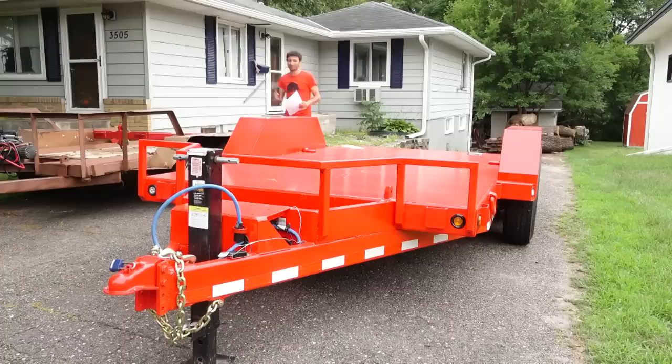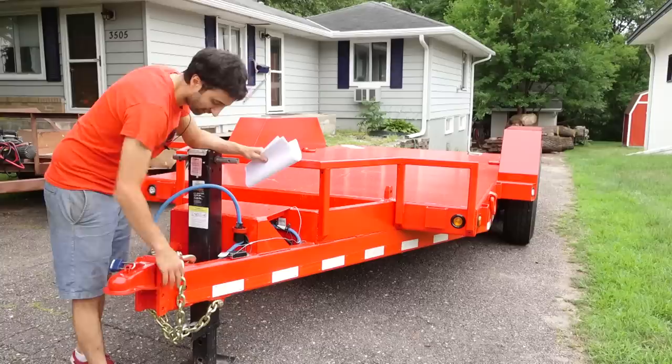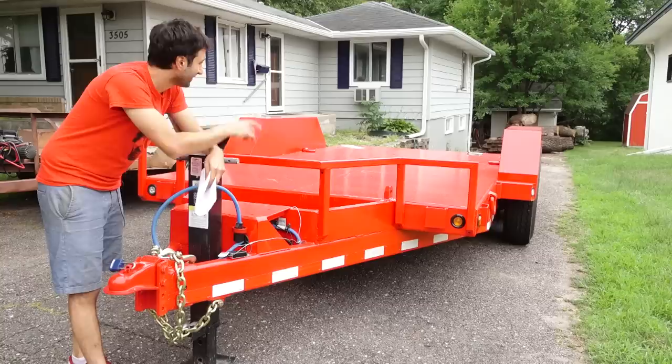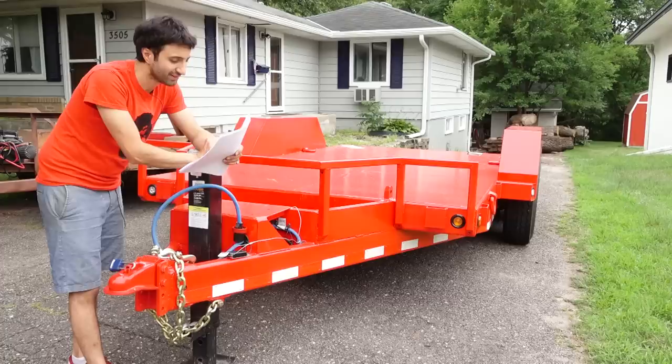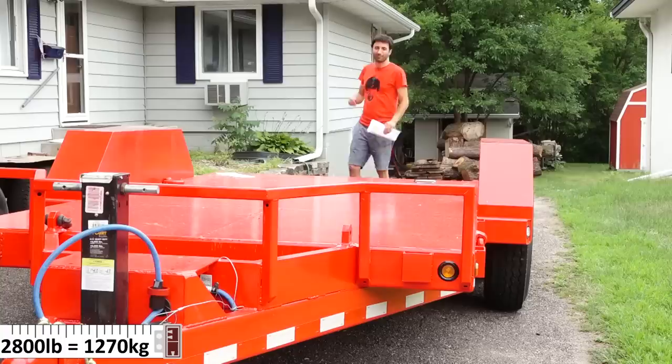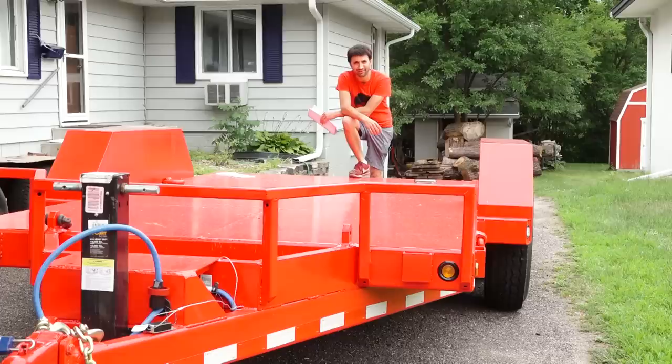So that total takes care of the bigger stuff, and then you start thinking about all the smaller things that are on here, like this adjustable coupler mount, the actual coupler itself, stake pockets, the giant D-rings, my light boxes, everything else that's not really counted on that, the lights, the wiring, everything like that. So you kind of just throw a number at that, and that would be close enough for most instances. So my guess is this thing would probably weigh around 2,800 pounds or so. But I know an educated guess probably isn't good enough for a lot of you, so let's head to the scale and get an actual weight on this thing.